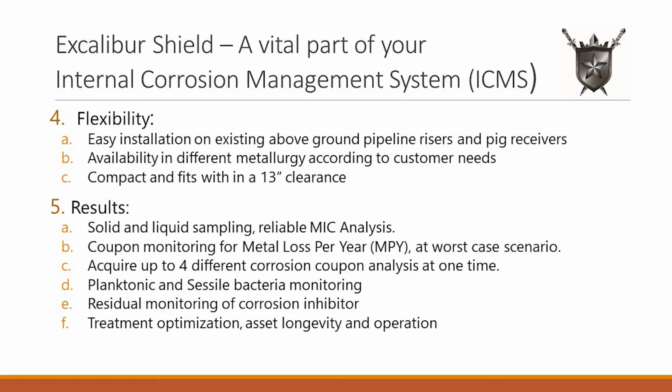Excalibur Shield is very flexible to use. You can customize it to your own needs. You can customize its metallurgy from steel and various other alloys as per your requirements. It is very compact and it fits within 13 inches of clearance. It can be easily installed on above ground pipeline risers and pig receivers. Along with all these advantages, Excalibur Shield has delivered impressive results.